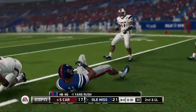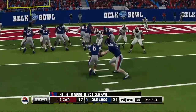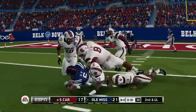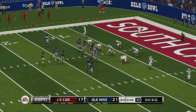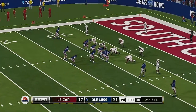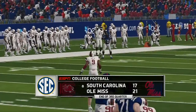Stop behind the line. Here's play number 10 on the drive. The Rebels wide receiver down there on the sideline looks like he's warming up. Good to see that he might be able to get back in this game. That's three down and one to go. The Rebels lead it by four.